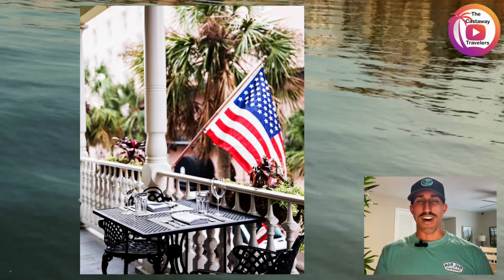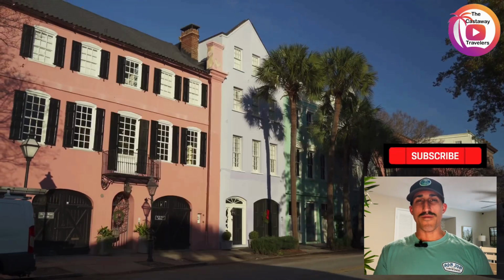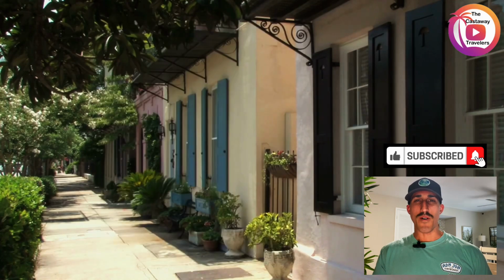Some of the must-tries I recommend are going to be the chicken and waffles, some of the buttermilk biscuits, as well as the she crab soup. And also, I recommend getting a whiskey flight while you're there as well.